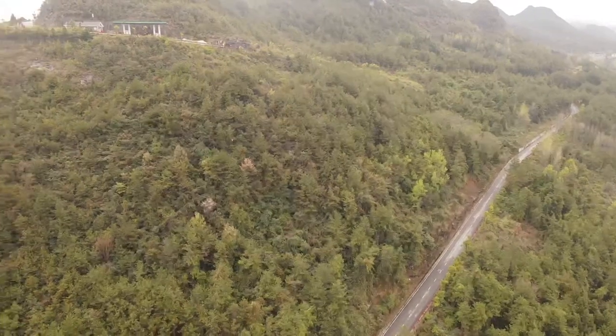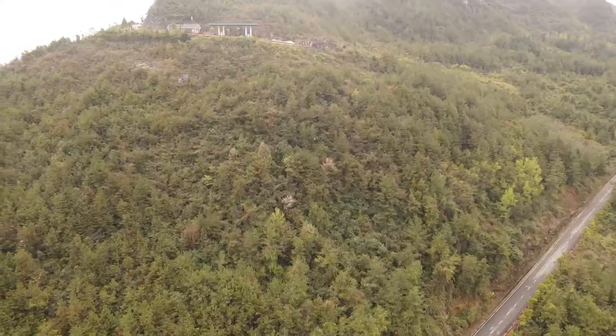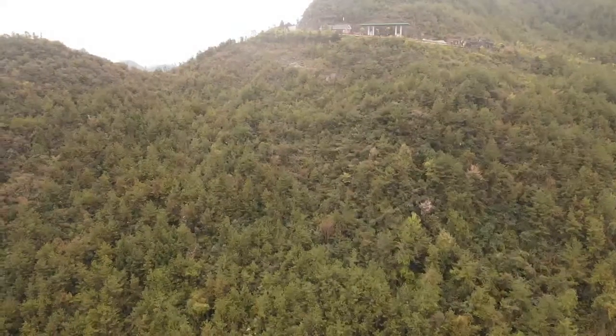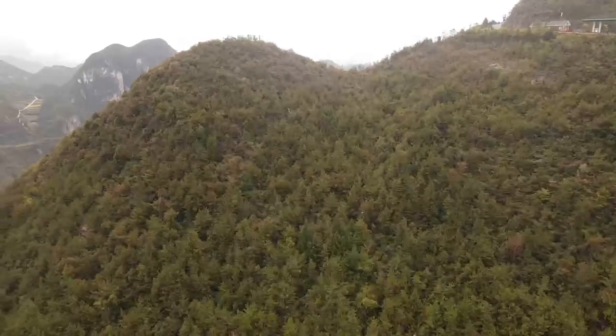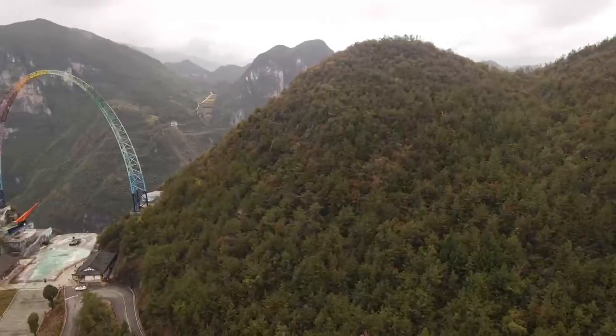Hey Randy, if you're listening, sorry, our audio is not perfect yet. This is our first actual flight. That arch is actually a swing, so we'll pivot around there and just show you the arch. Let's see if we can get a little bit closer.